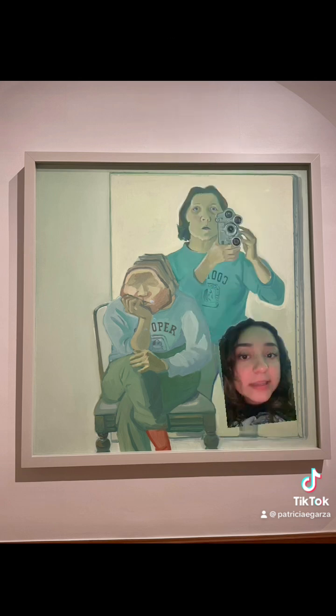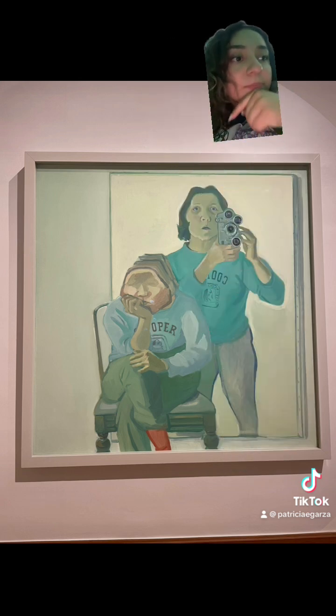Some defining characteristics are the frontal standing pose of this character. They look confident, ready for the picture, photogenic. And then the same character appears in the foreground looking pensive, introspective, seated, almost looking defeated.